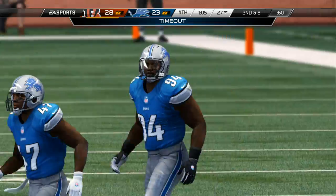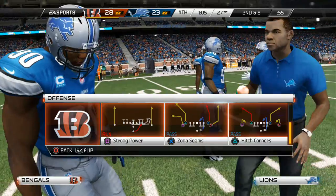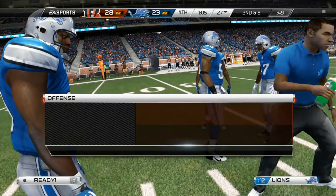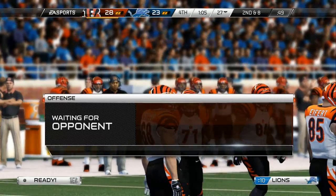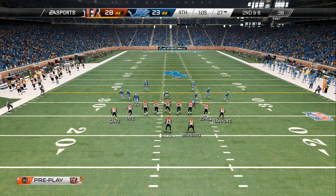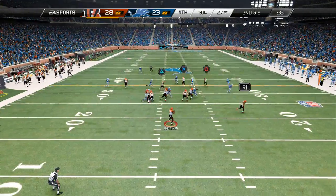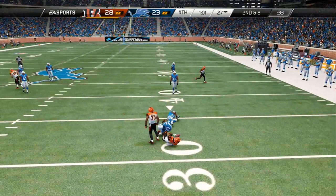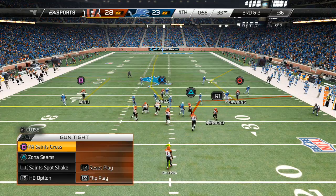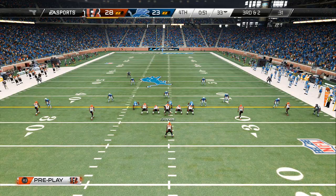The Lions are going to burn the first of their three timeouts right here. Result in a first down. Now on third and short. All of your passes are in play.